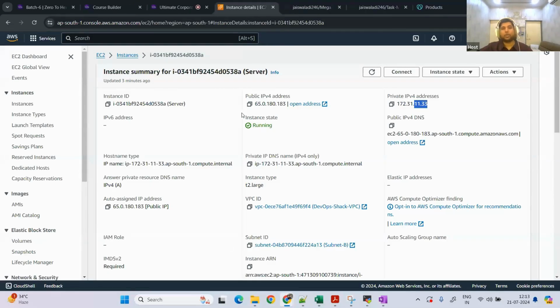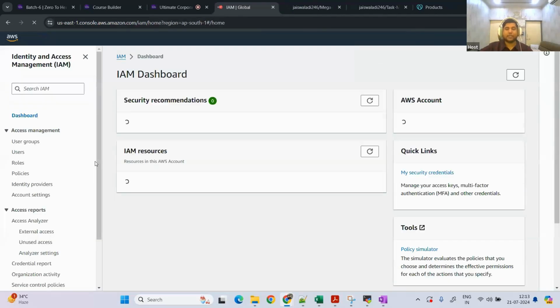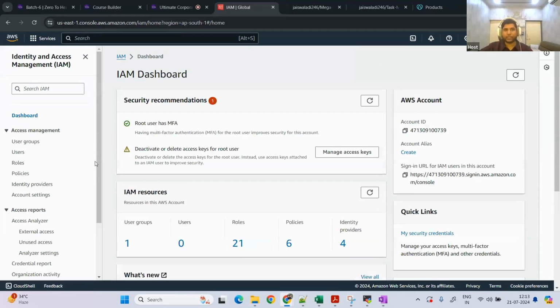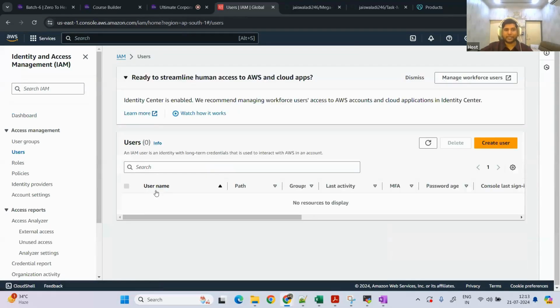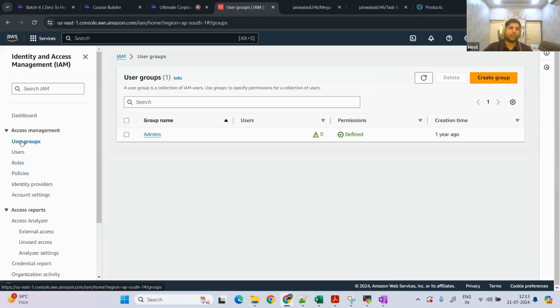Okay, so there are two options you can do. First one is you can create a specific user, which will have permission to create resources on this account. You can go to users, create a user, then assign some roles and policies to that user. And later on, you can use that user for creation of resources.